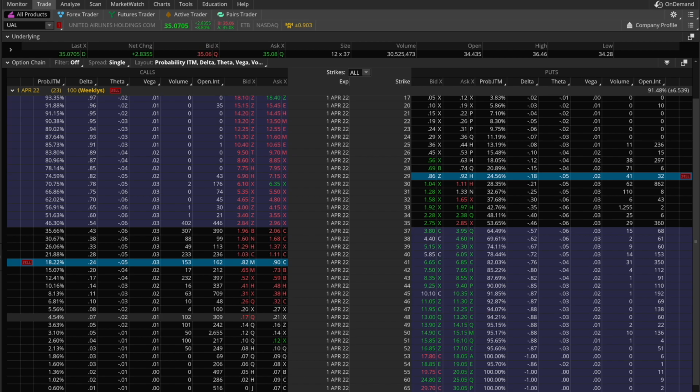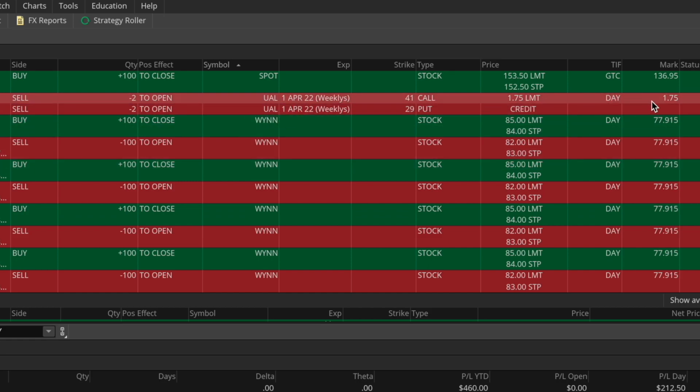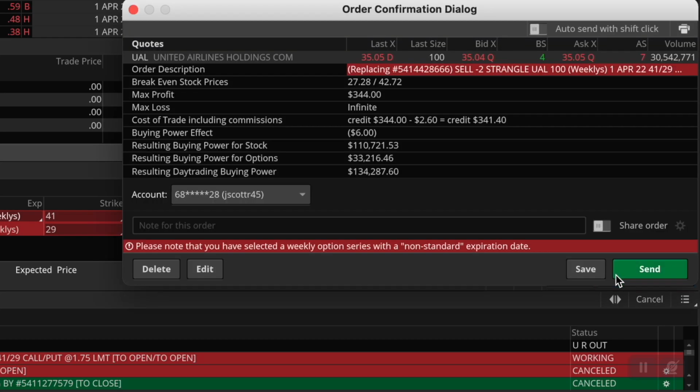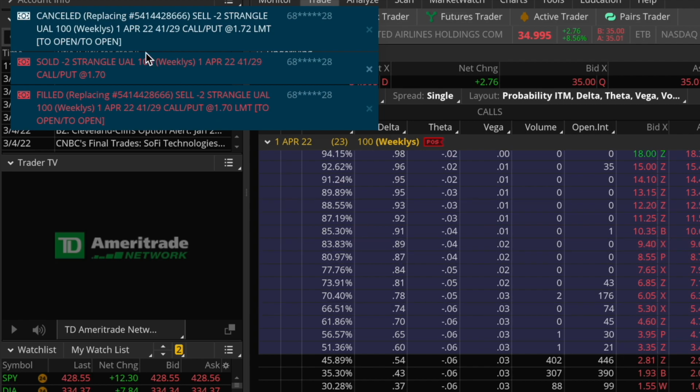And no fills yet on this order. So we'll come back to the monitor tab and perhaps change my price a little bit. So right there is my order. Limit price is $175. Mark price still $175. But perhaps I'll come down a few pennies and see if I can get filled right away here. So I'll come down and try maybe $172. Confirm and send and send. And there we go, just got filled at 170. Had to come down 2 more pennies there.